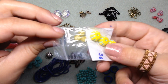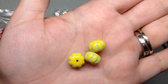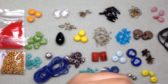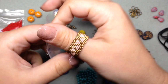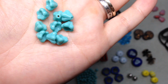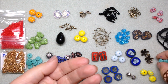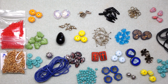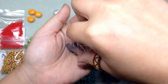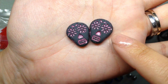And we have number 28, which are more of our cute little pumpkins or fall fruits, this time in yellow and light blue. Cute. Number 29 are some more flower beads in this beautiful turquoise color, which they've included some other beads that are in a similar turquoise color, which is nice too. Alright, and then we have one more item, and that's 30. Some more funky skull beads. This time they've got a cute little pink color inside the engraving.